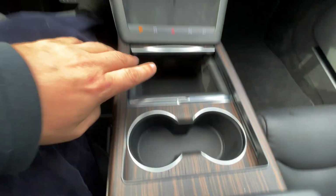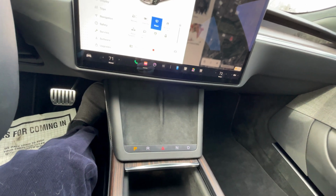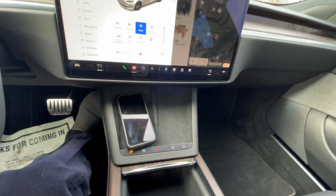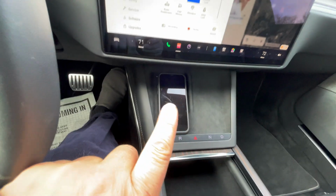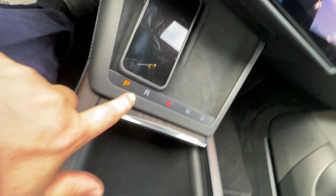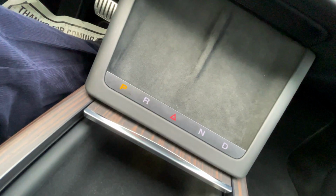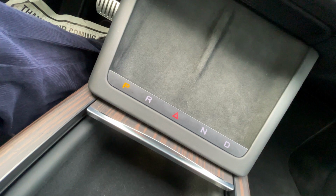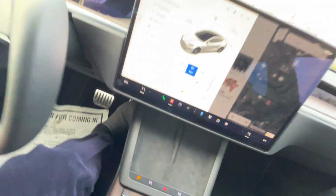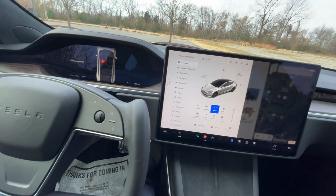Nice cup holders, two different places for you to store your phone. Mine's got its extended battery on it, so it's not going to charge through my battery, but that is where the phone goes. And there are two wireless charging pads. I do like that they gave you your park, neutral, and drive visual down here, which is very helpful because there is no stalk anymore. As you noticed, folks, it's missing.